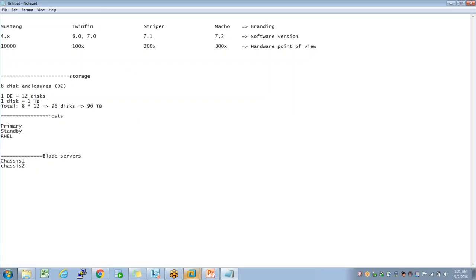Each chassis has the capacity to hold 6 blade servers. Now one blade server has 8 CPUs, 8 FPGAs plus 16 GB RAM. Like this, how many blades do I have?